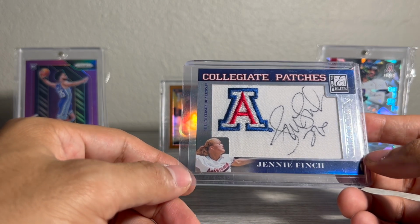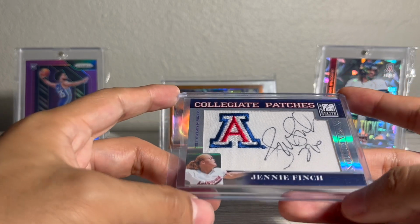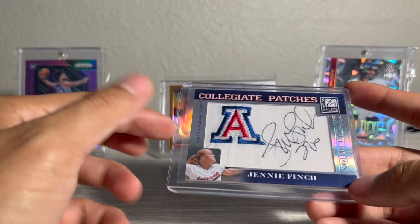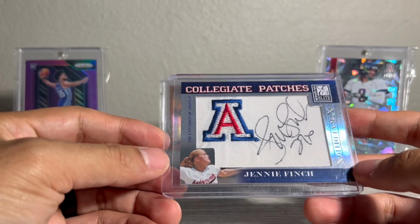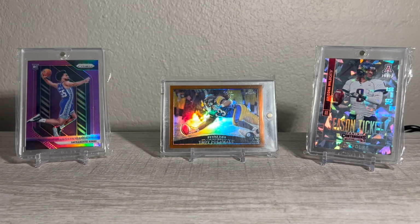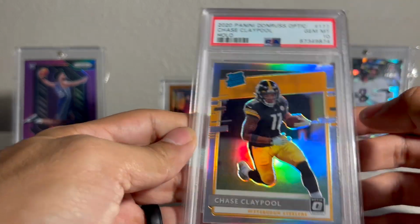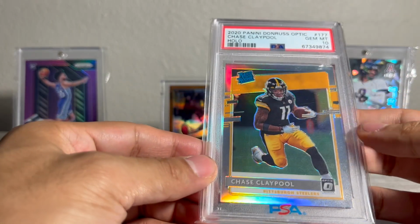I'll throw the net proceeds up on the screen here. Sad to see it go, but of course, when you're making that much money on a piece, that's cool, but I don't really have a tie to Jenny Finch other than the University of Arizona. Why not make a little money on the side? And then last one, I think this was in my last video, but the buyer didn't pay for 4 days and took a while to pay, but sold this.